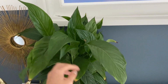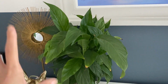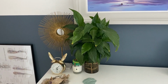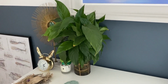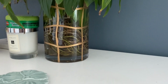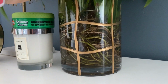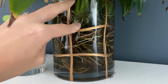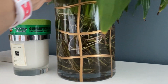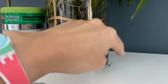But yeah, this was the peace lily that clearly didn't like being in soil. I've had this for a long time, and I think I said in my previous video, it's staying in water now. I'll see if I can show you, but there's loads of new roots. You see all these bright white roots? These are all new roots. I've just changed the water, so it's a bit mucky here.